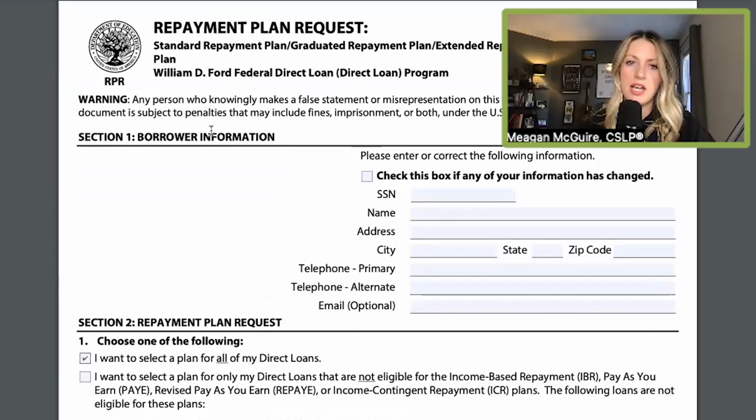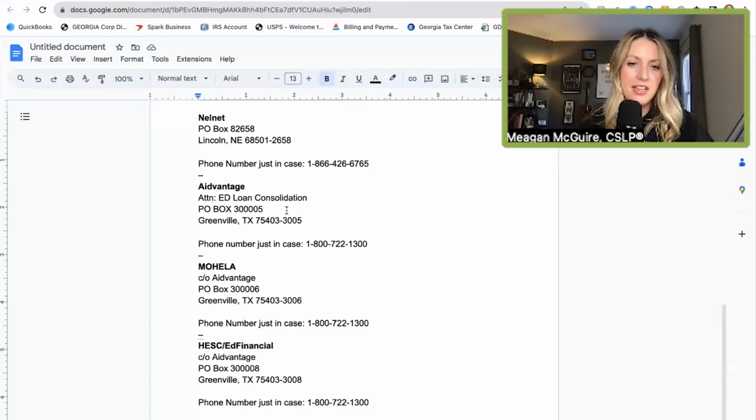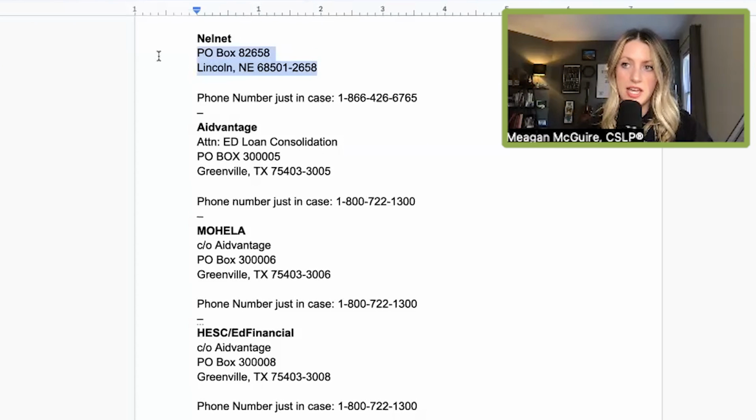So print this out twice, and then this is what is included in your mailing packet. Now, where do we mail this? Perfect. Let's get to that. So we need to be sending, in this example, one to Nelnet, our current servicer. This is the address as of today, December 7th, 2023, that Nelnet has on file for consolidation applications. So that's where you would send Nelnet's.